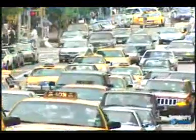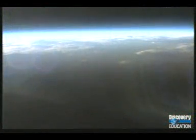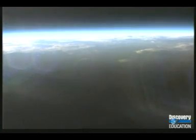Finally, we've seen that humans too may be changing the Earth. The burning of fossil fuels may be causing atmospheric changes that are leading to a warming of the Earth's climate. All these things emphasize the most important lesson of all, that the Earth is ever changing, and the planet we know today is very different from what it was in the past and from what it will be in the future.